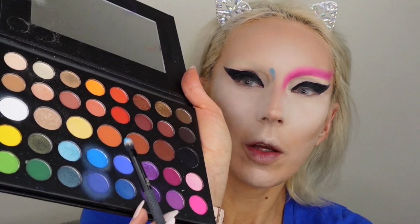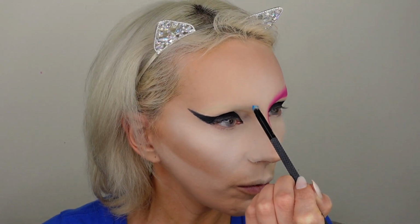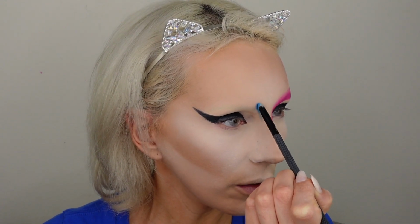I'm doing the same thing with the other eye with this one. For some reason there are no names on this palette. I think the large one used to have names on them, right? Or maybe not.